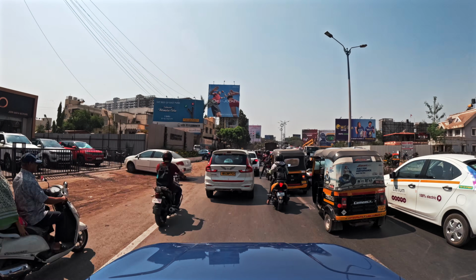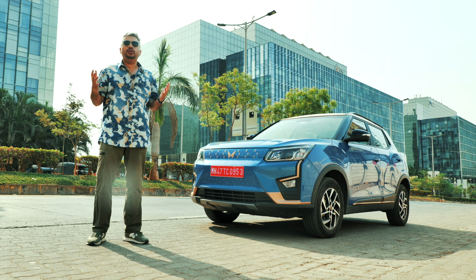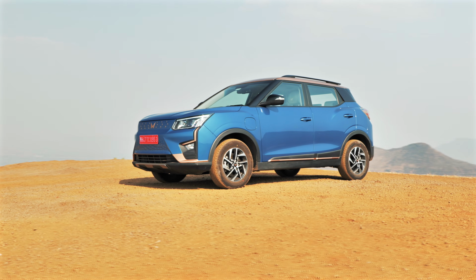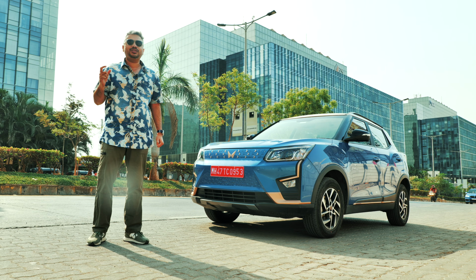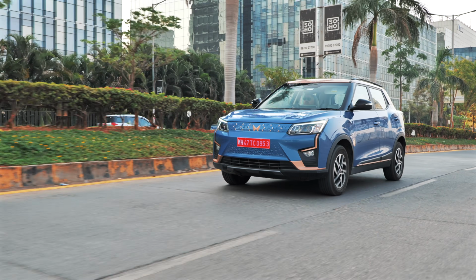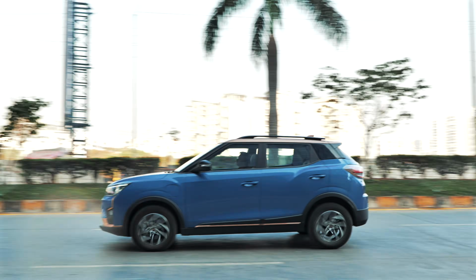I need to get away from all this noise, all this pollution, this scorching heat. And what better way to do that than an ice cream run to the hills? I've got the updated 2024 XUV400 at my disposal and a craving for some fresh strawberries and ice cream. I've set my sights on Mahabaleshwar.